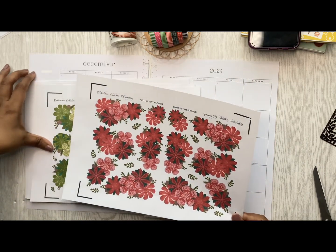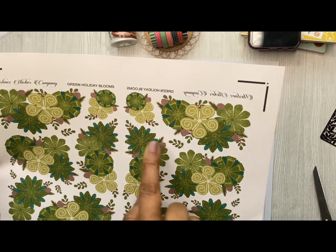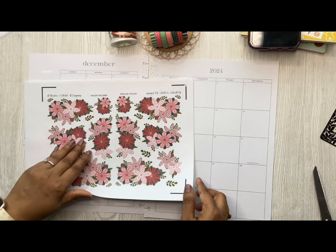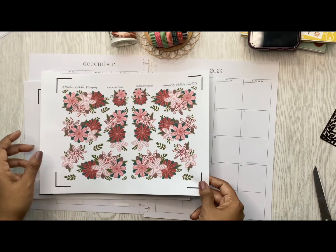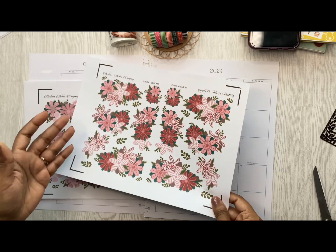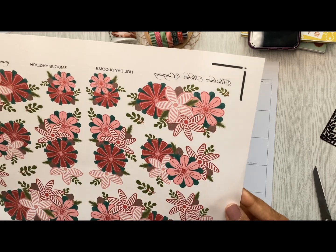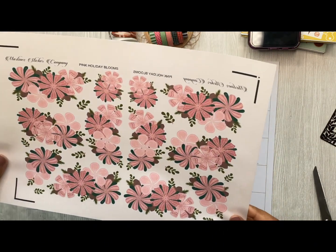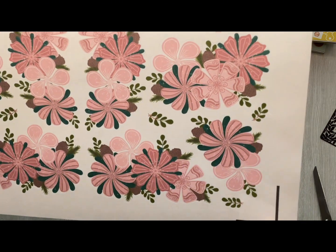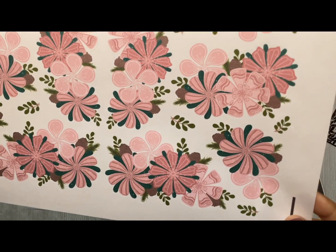It is linked below. And the next one is the green holiday blooms. And I love that pop of the holly berries in the middle there. Can you see? If you order the tangible stickers, Aimee has a really great quality sticker paper and it just pops. It's so vibrant. Unfortunately, I can't get hold of the sticker paper where I am, so I'm just using whatever I can. But even then, I think these look really nice and vibrant. And this is the pink holiday blooms. Again, lots of details on these. Can you see? That's why I'm holding it up so close. I'm in fact standing right next to the camera so that you can see it all really well.